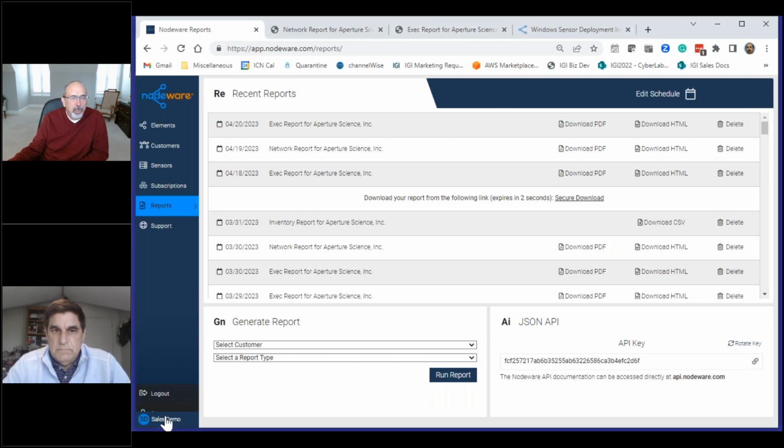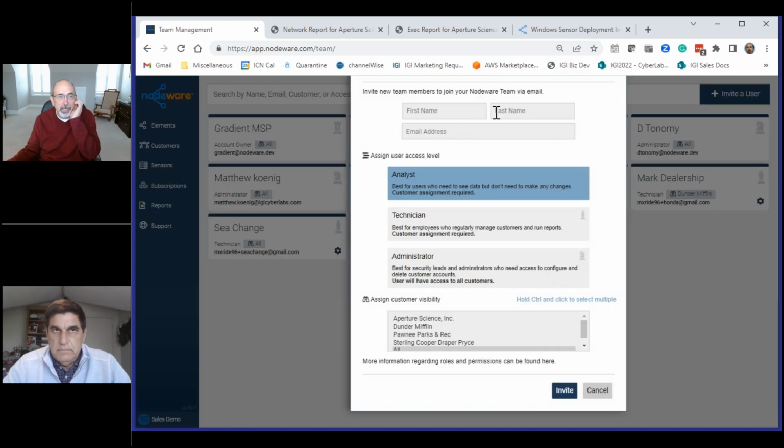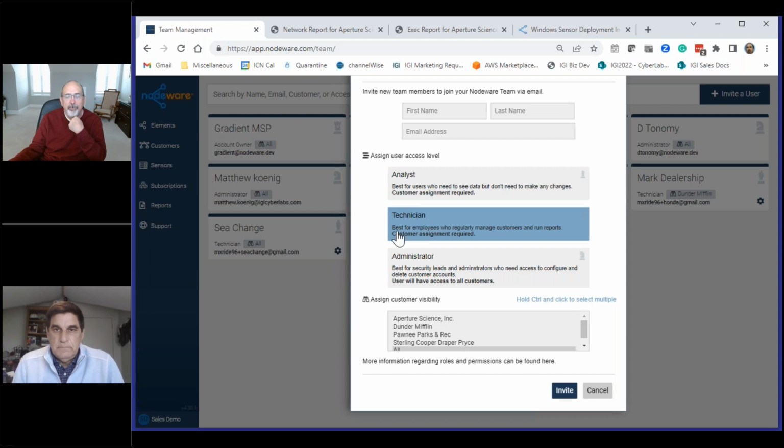One other quick piece that I'll share is for customers that have a co-managed location with an IT department: you can give a particular customer access to their data. You put in their name and email, they get an invite, and you can assign them as an analyst, which means they can see the data but can't modify, make changes, or deploy. Or they can be a technician, if they need to do anything on the site, such as modify, install, fix something within the platform, reset it, or rescan it.